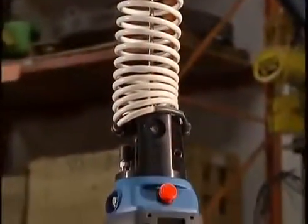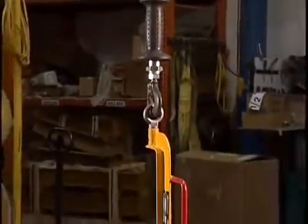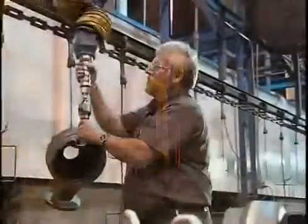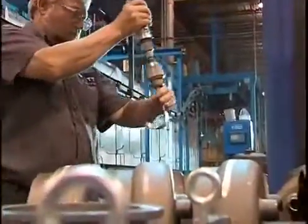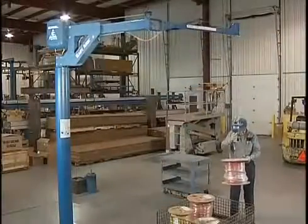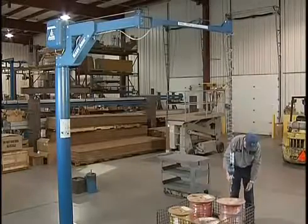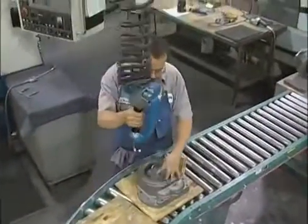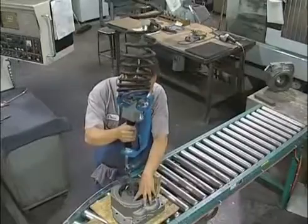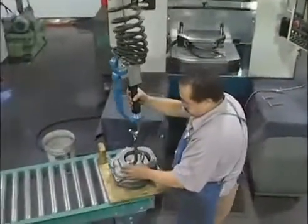With its line of intelligent lift devices, Gorbel is the industry-leading provider of ergonomic lifting technology, featuring the electronic-powered servo-controlled G-Force and Easy Arm products. These products are a fusion of advanced technology and basic human guidance, enabling the operator to work efficiently with reduced risk of injury and product damage, while vastly increasing productivity.